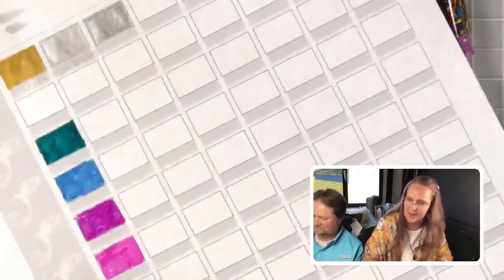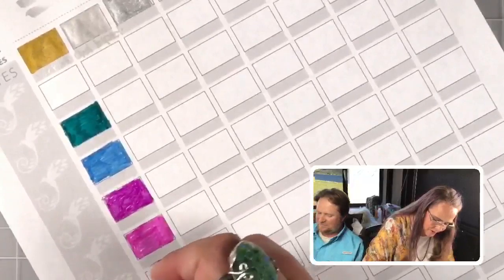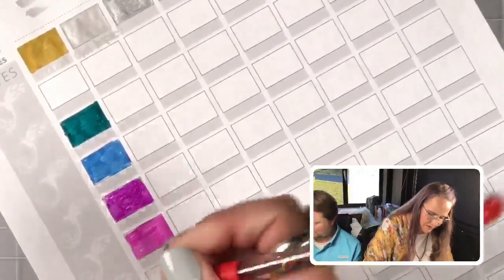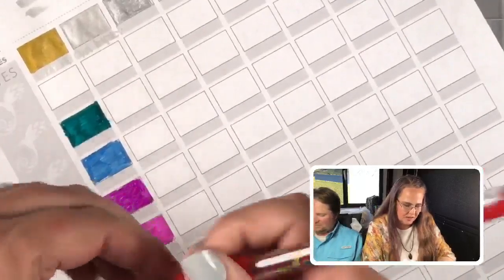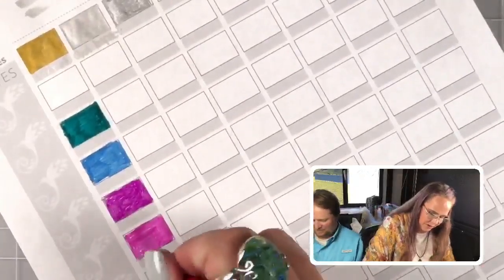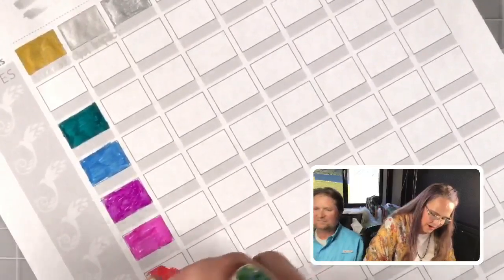Okay, here comes the red. Let's see what color it is. Uh-oh. Okay, I can tell it's not screwed in correctly. Come on, baby. There we go. Okay, we got a nice red.